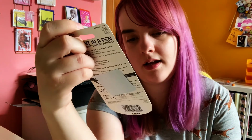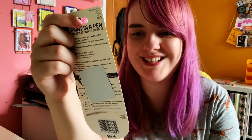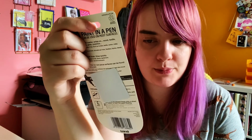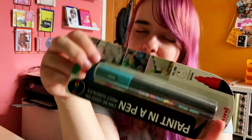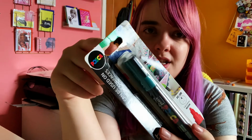I needed another green, so I got one of those. Oh, this is extra fine. Huh, I kind of wanted something quicker than that. I should have looked at what I was doing. Oh well, I can still use it. And then I got this really nice teal colour because I do tend to reach for colours in this tone quite a lot, so I thought that would come in handy.